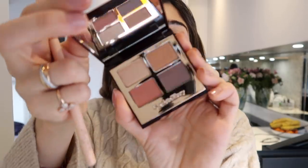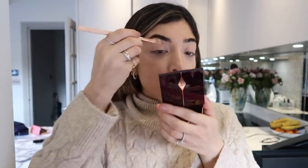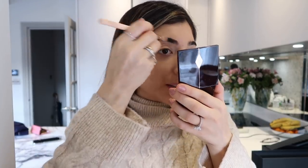Everyone keeps saying they prefer me wearing less makeup, so I'm very flattered, but I love makeup. I've actually never used this palette before. Transformize Bigger Brighter Eyes Filter from Charlotte Tilbury. It looks like this. It's gorgeous. It's super beautiful. I'm just gonna use the prime shade first and just do something really quite basic on my eyes. I desperately need to get my eyebrows done.